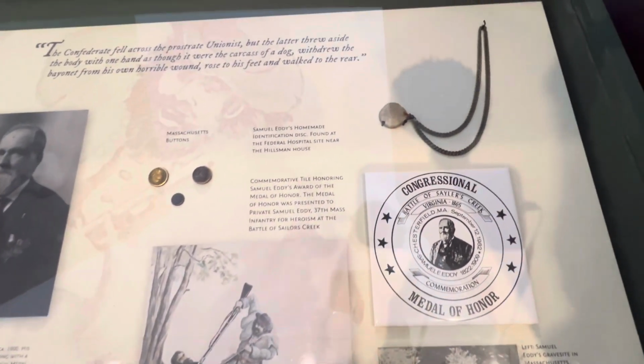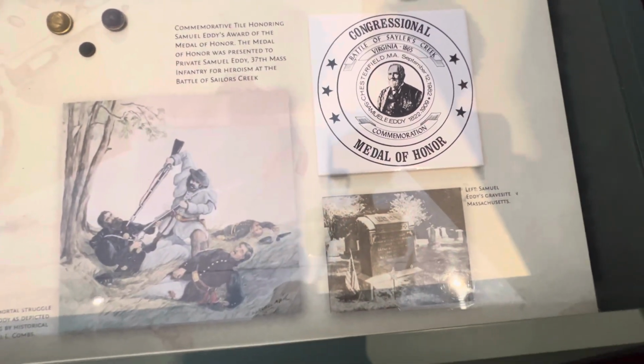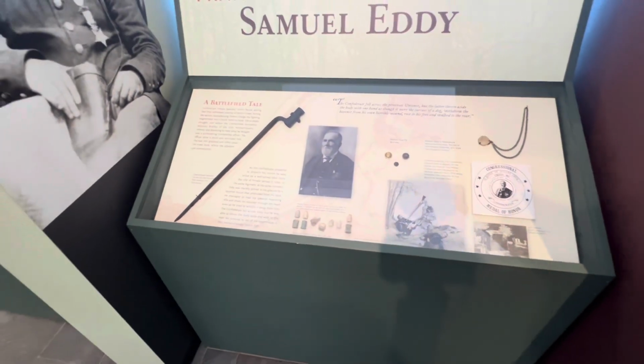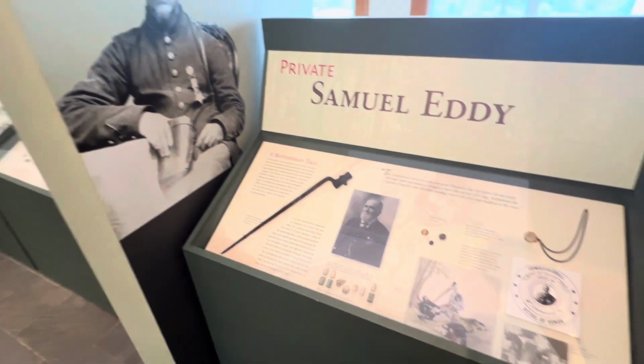Some of his personal, like his dog tag, some personal effects. The gravesite where he's buried in Massachusetts. Kind of interesting battlefield tale that he tells what occurred to him. So Samuel Eddy, neat story.